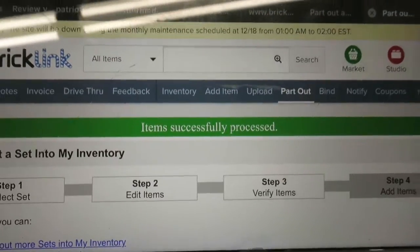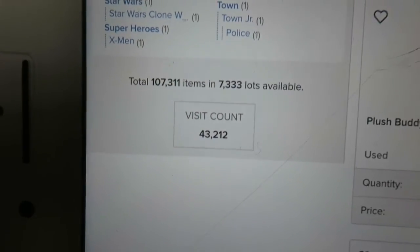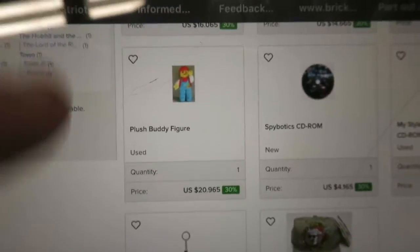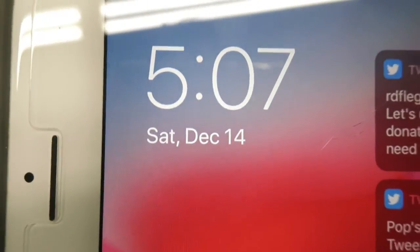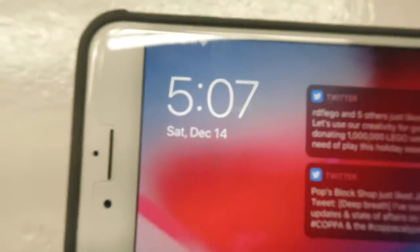Successfully processed. Perfect. There we are after that upload. It's a busy weekend of uploads. This is it for, can't do any next week, can't do until after Christmas. It's December 14th, so I won't be parting out Lego sets for probably 12 days, or 13 days. I'll get to do some more. So, got a lot this weekend.